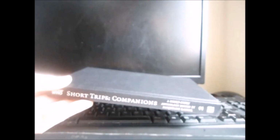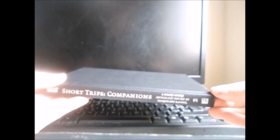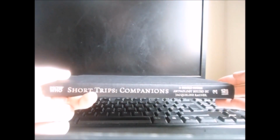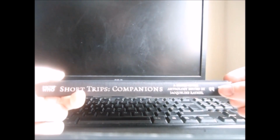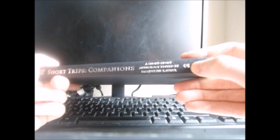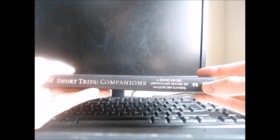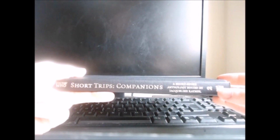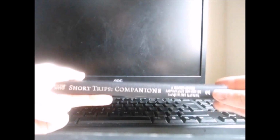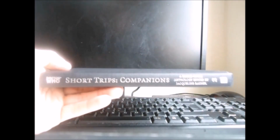So this is what a Big Finish short trip sort of looks like without the dust jacket. The Big Finish short trip book that I'll be showing you in the next part had incorrect numbering on the spine. So as you can see down here, this one has the number that it is in the Big Finish short trip range. The misprint that I'll be showing you in the second part has the incorrect numbering on the actual spine of the book, which is pretty cool.